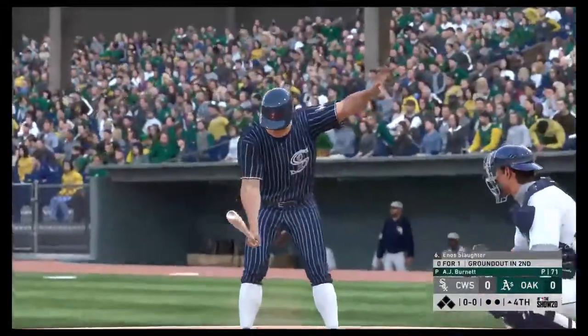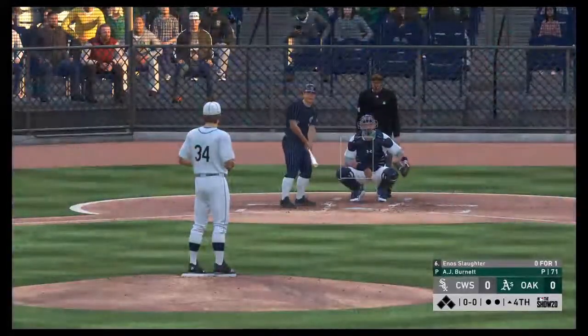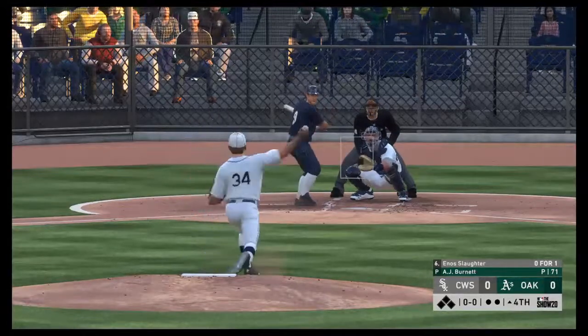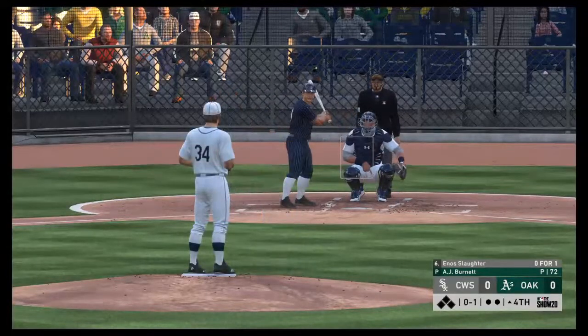Ready for another chance? Ina Slaughter. He's 0 for 1 thus far. This game is rolling right along as we move into the middle innings with no score. You'd think by now one of these 2 teams would be able to get some base runners on and get them in, but that hasn't been the case.